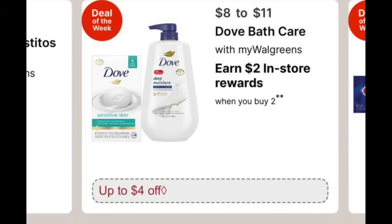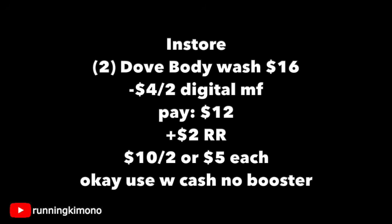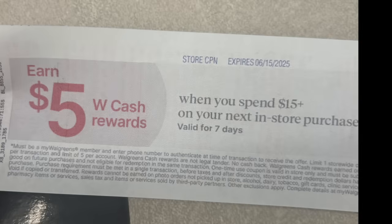This is an interesting one on the Dove Bath Care, $8 to $11, $2 reward when you buy 2, and I'm assuming that's going to be a $4 off 2 digital coupon. Grabbing 2 $8 body washes for $16, subtracting that digital coupon, you'll pay $12, get back a $2 register reward, making it $10 for the 2 or $5 per. It is okay to use Walgreens cash if you're doing this deal with no booster. You might be so lucky to have a booster. This is what they look like. Maybe you'll get one for your photo order. Let's use it in a deal.